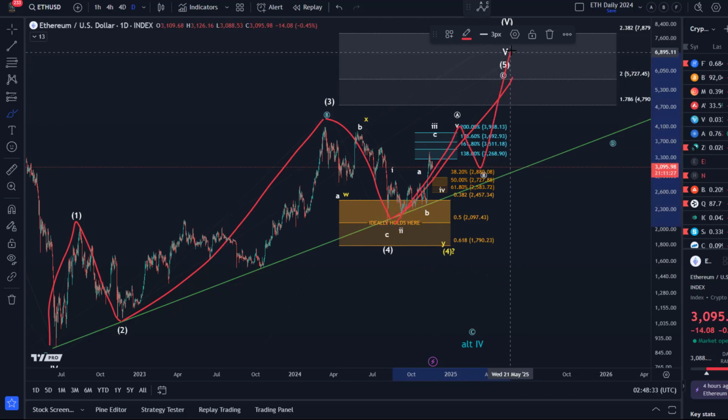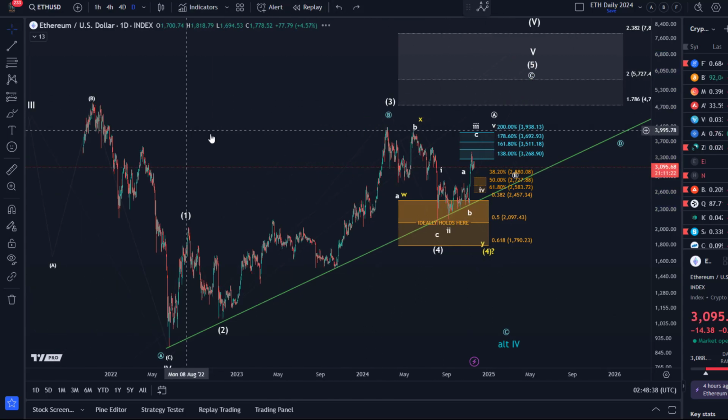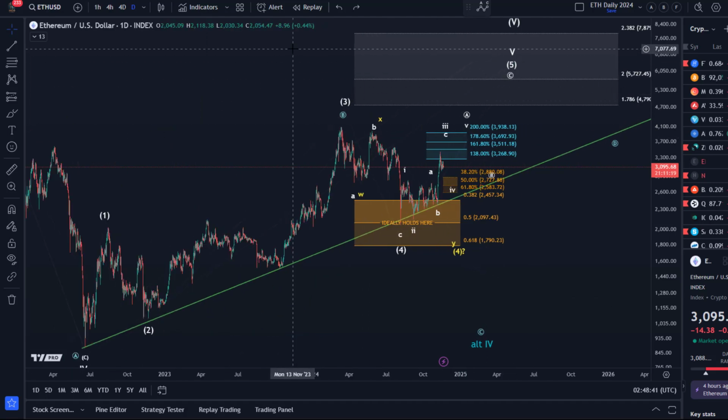I've labeled it here as an ABC, but it would have to be quite long compared to waves 1 and 3 in order to reach new all-time highs and the ideal fib levels.